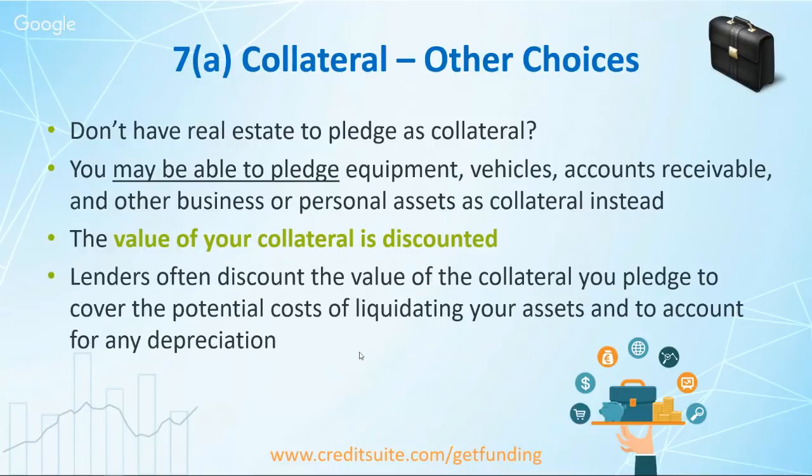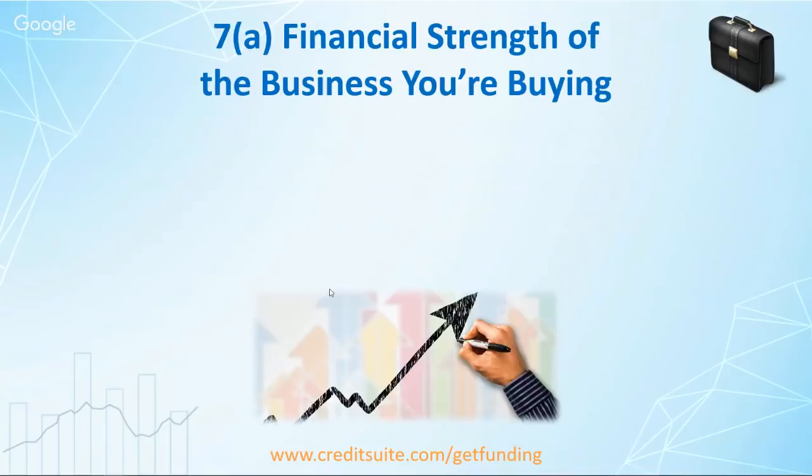So lenders often discount that value, again, because they're taking into account that they're liquidating that asset, and the time and cost to do so. Okay, so the financial strength of the business you're buying, operational history.